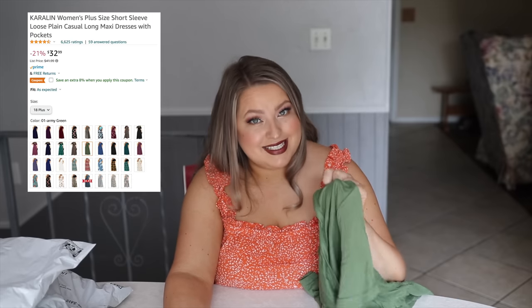This dress goes up to a 26. I got it in an 18, and it was $32.99. All right, please ignore the raindrops all over my body right now. I had to run outside, and it's pouring rain out there right now.